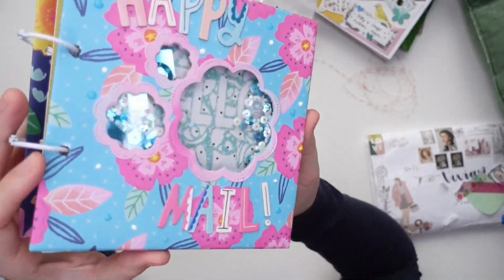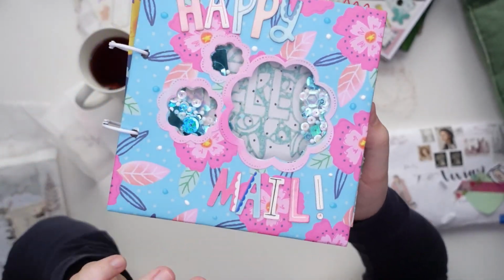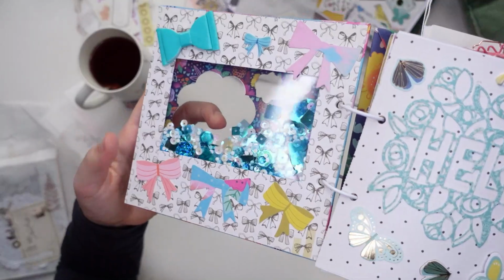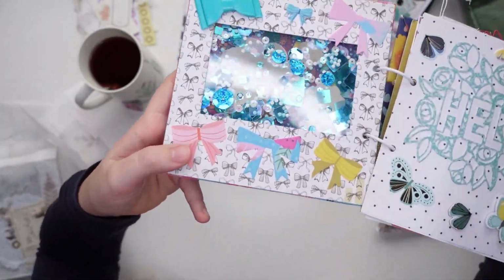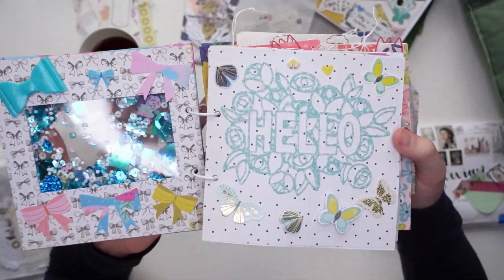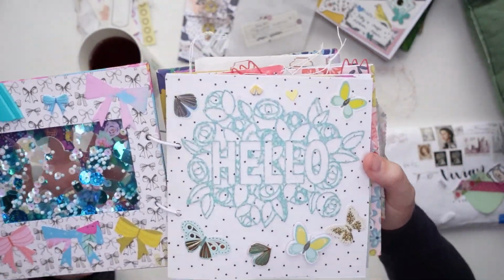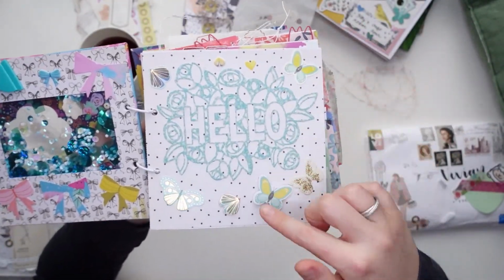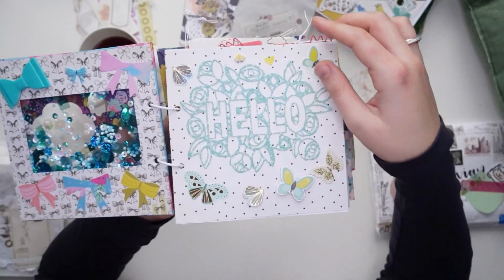And then the first page has a beautiful shaker. It says Happy Meal, and it has a very shaky element. You can also look at it on the front. Look at that big shaker. So yeah, you can probably imagine why this is on display in my craft room. And then it says, hello, cutting files? Is it called cutting files? And then she decorated with all of these butterflies.